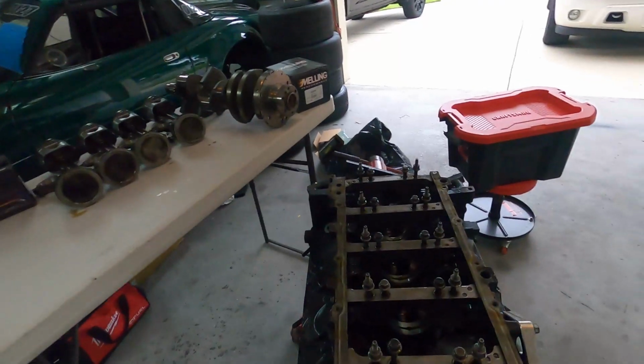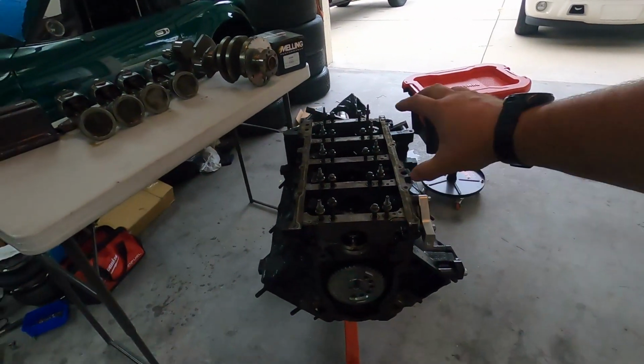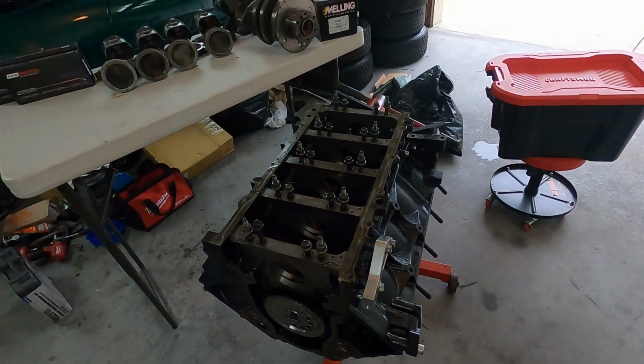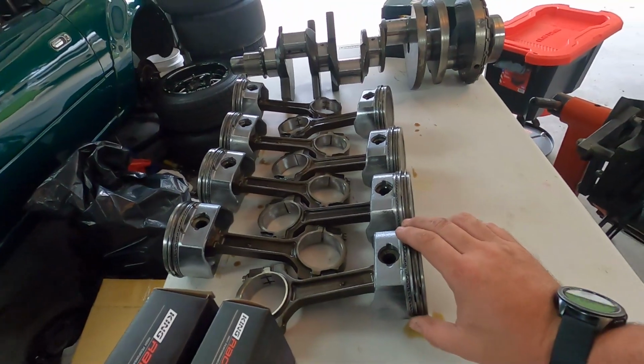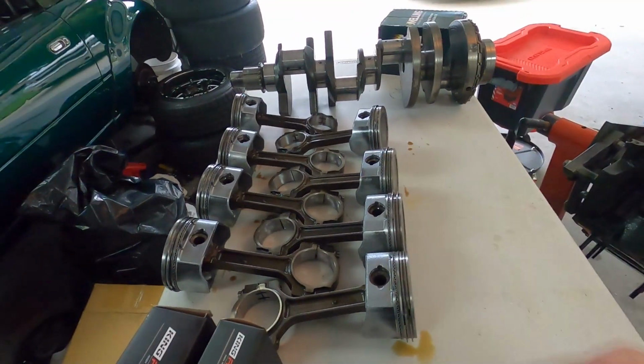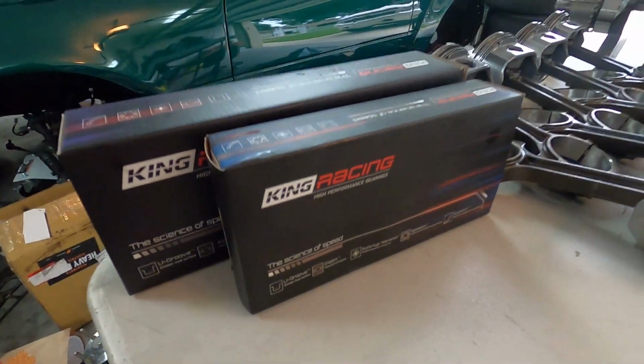So I spent the past couple days over at the machine shop. We verified everything. We checked all my bores, all my clearances, and everything's great. We actually determined that the rings are still good, so we're going to reuse the rings. We are just changing bearings. I'm going to try these King's Racing bearings.